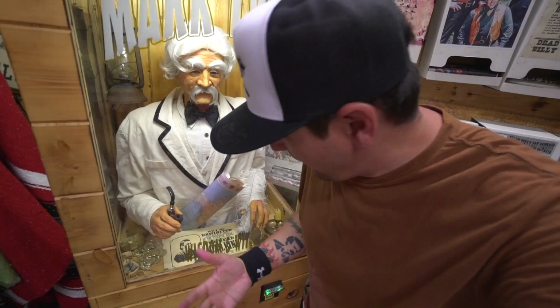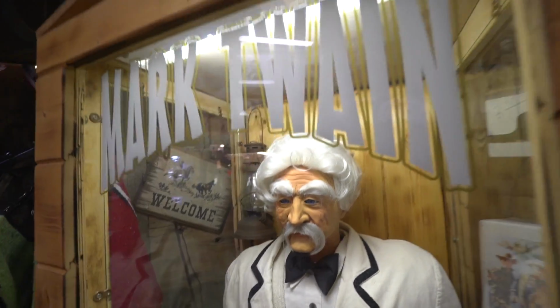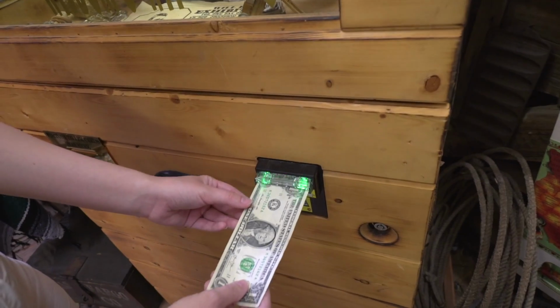The Mark Twain fortune-telling, wisdom and wit, whatever you want to call it, machine. This is what impressed me the most the last time I came, and I'm ready for the wisdom. Put in the dollar. Put in the dollar, and let's see what happens here.